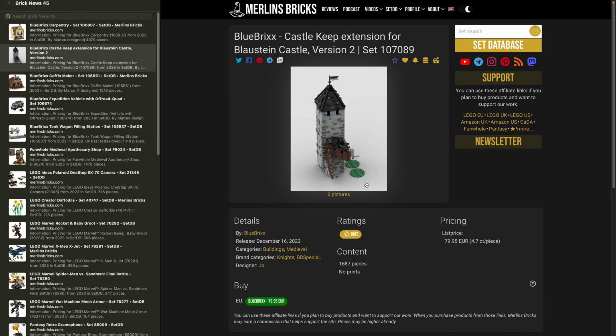And rumors say that they also now have numbered backs in this one as well, because the keep extension was the only one of the Blaustein extensions that didn't have one, and rumors also say it's now GoBrix pieces. Anyhow, it's a second version, done by a different designer. The original one was done by Martin, now it's done by a designer called Yo, which is an interesting name.